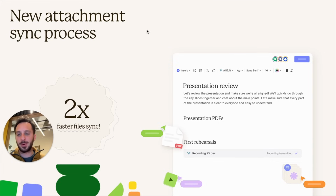I don't know if you remember, we talked about Rust a few months ago. One of the last things that the Rust wasn't powering yet was attachments, and now finally we are done with attachments as well. It's now much more reliable, much faster. It's up to 2 times faster now to sync files on Evernote. Give it a try. I think you will be able to notice the difference.